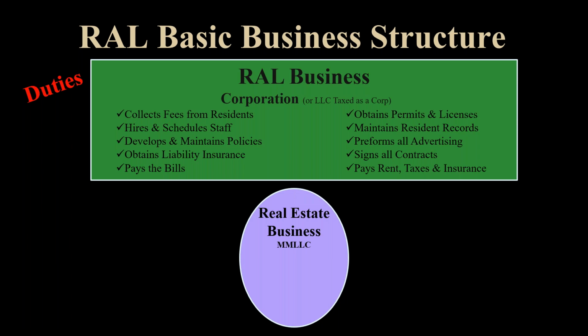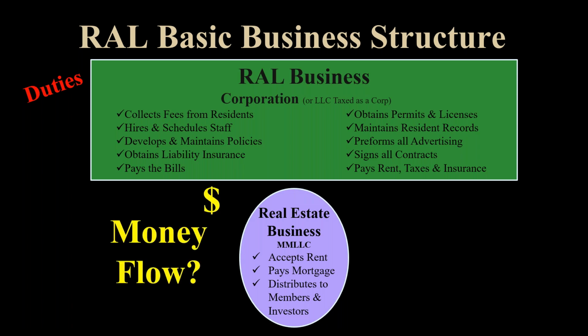We want the duties, anything that's active, we want that to be in the REL business. We don't want to actively do anything in the real estate business. It simply accepts the rent, pays a mortgage if there's a mortgage, and pays the investors or the members. There's nothing there where you're out signing contracts and interviewing residents. It doesn't do anything. That's why what we have here is passive income in the oval and below.